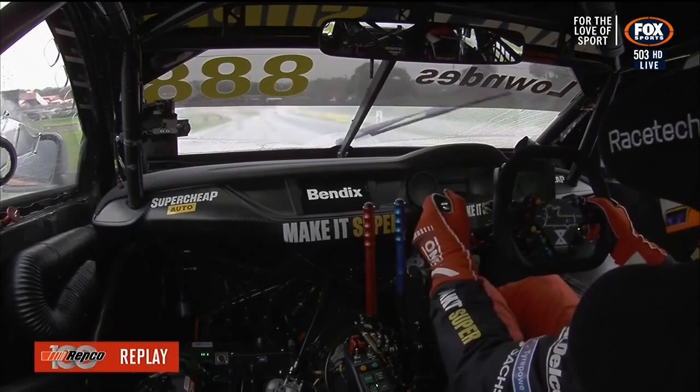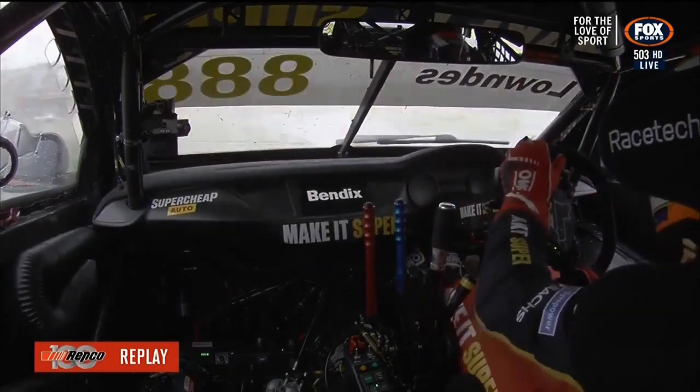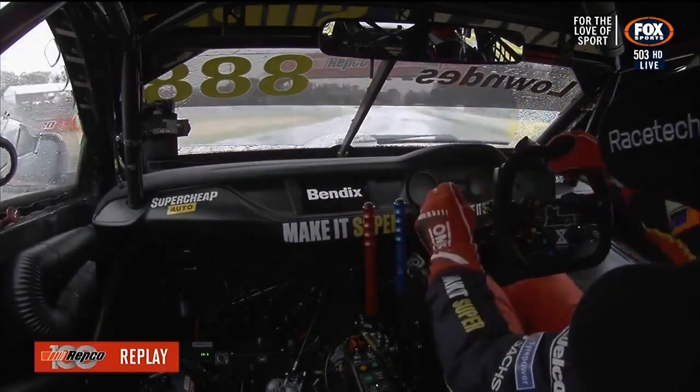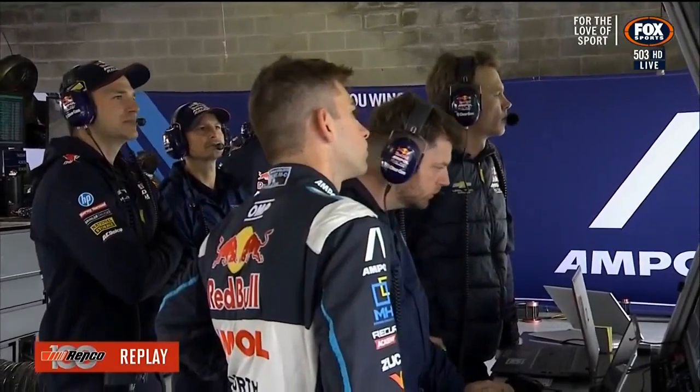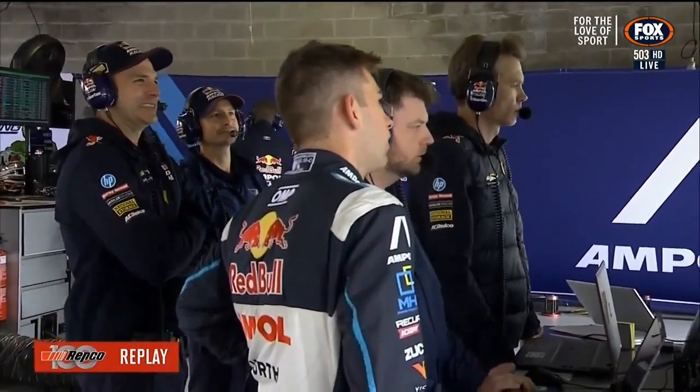And this is the onboard view. You reckon the wiper's going to do a jump here? Red flag, red flag. He was lucky to get away with that because he can't see where he's going, and they're reacting in the Red Bull garage at those images.